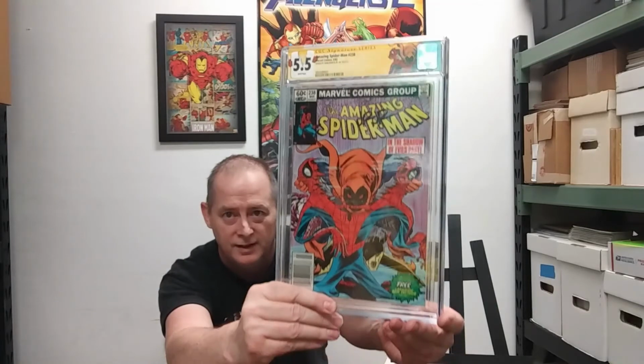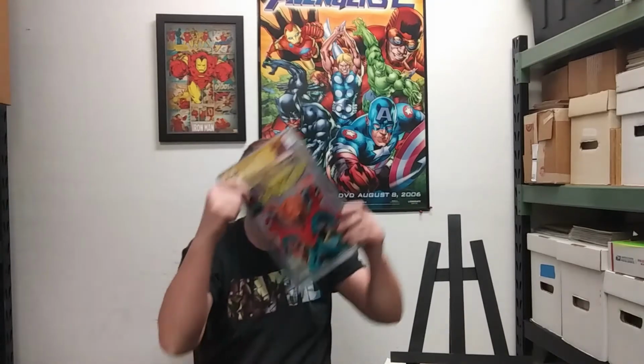Alright, so this is signed. It's also got the Hobgoblin label. You can see that. Okay, so this is a 5.5. This is the lower graded one, and really it's a solid 5.5. It actually has quite a few defects in it. You can see it's got a lot of spine ticks. It's still a beautiful book. This was signed by John Romita Jr. on October 27th. So, I mean, this is January 12th. These came in yesterday.